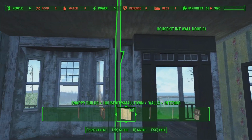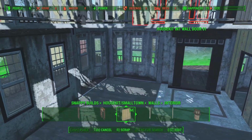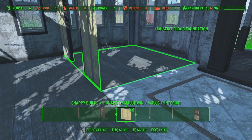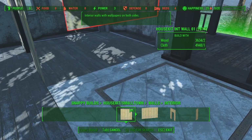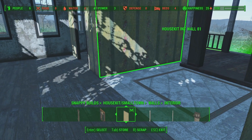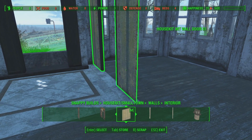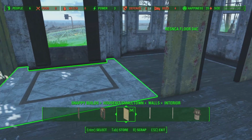I want this. You can't even see the wall. I love it. It's so great. Because the wall is so thin, it's not a real wall. Put that there. And let's just put a regular interior wall right here. Ooh, I might actually want that like this on this side as well.